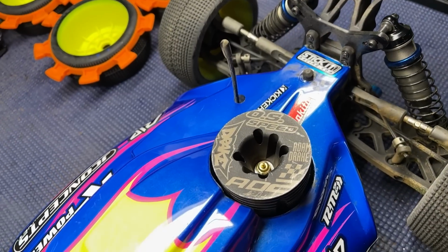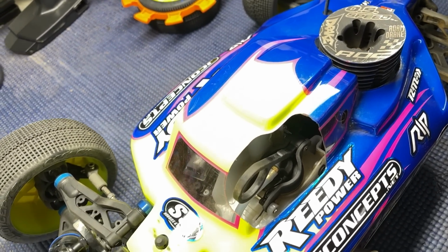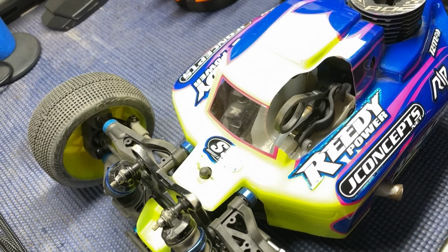Just wanted to talk to you guys a little bit about the new RC8B4. These things are by far, in my opinion, way better than the previous platform. The changes that the Associated team made have been outstanding. Everything from building it to driving it has been awesome. The build was super nice, super happy with it. The car is working amazing out there.